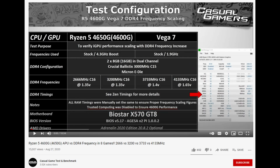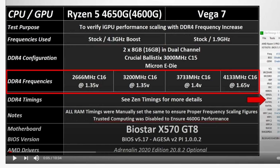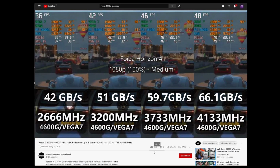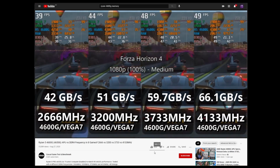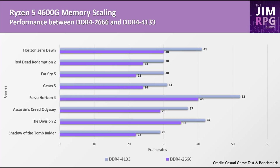Here, the Ryzen 5 4600G with 7 VEGA compute units was tested with two 8GB Crucial Ballistix DDR4 3000 sticks of RAM in dual channel. 4 different memory speeds were tested from 2666 to 4133. Here we're talking 42 GB per second to 66 GB per second between the lowest and highest memory speeds. There were gains of up to 35% between the highest and lowest speeds in some titles.